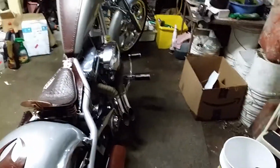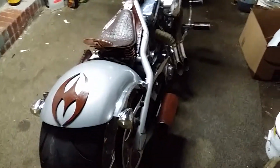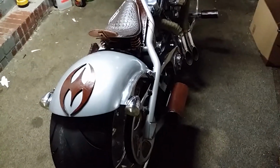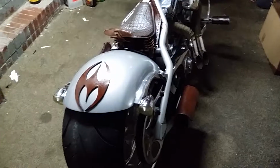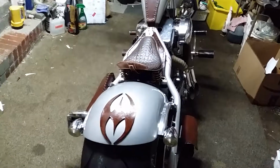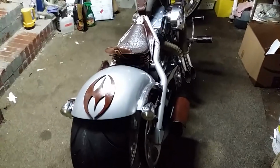I have to motivate myself, man, to start taking all the stuff off the Honda Rebel in order to get that engine off. And I'll try to do a video on what you've got to take off in order to take the Honda Rebel engine out.